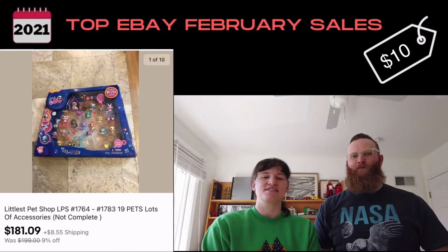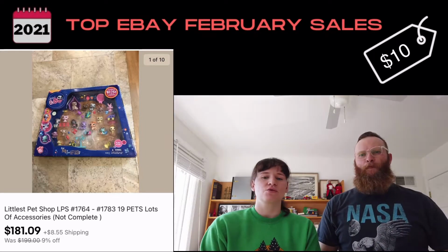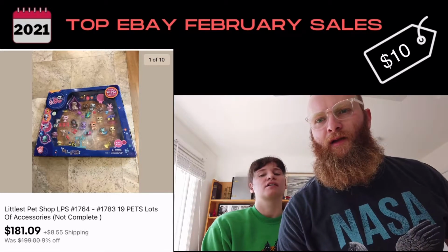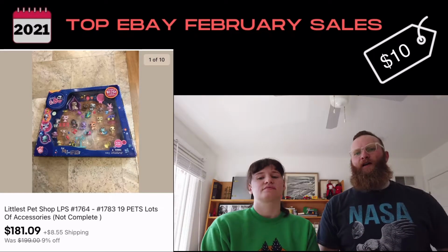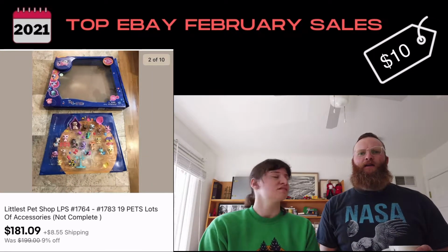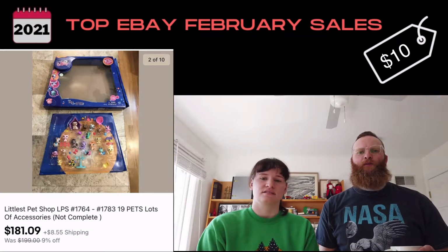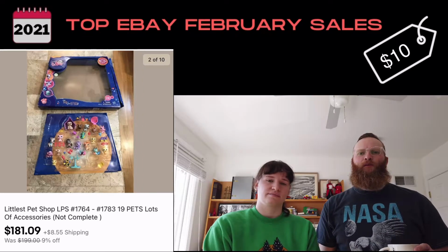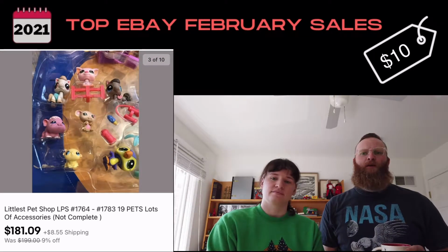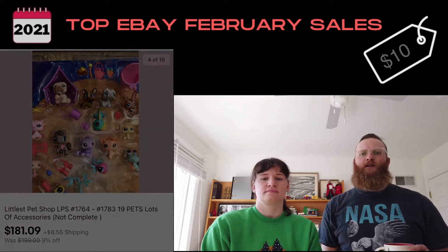This is a Littlest Pet Shop. I think there's some missing on that, but we sold it for over $100, and you got that at a thrift store. $181, and I think I got it for $9 or $10. That was a good find. It was actually with a bunch of Christmas stuff. So a lot of people who were buying toys weren't really looking for it there, and it was next to Christmas trees and stuff like that. I picked it up. I looked it up, and it was a no-brainer. Littlest Pet Shop is always hot.